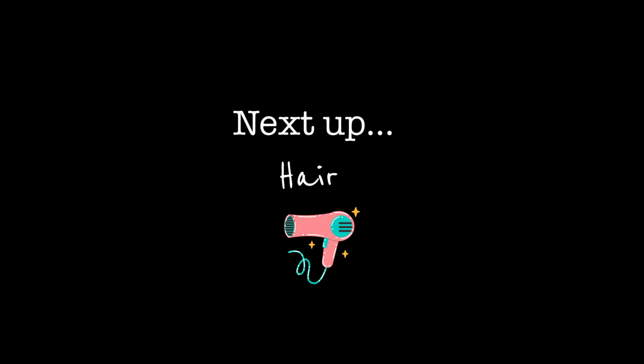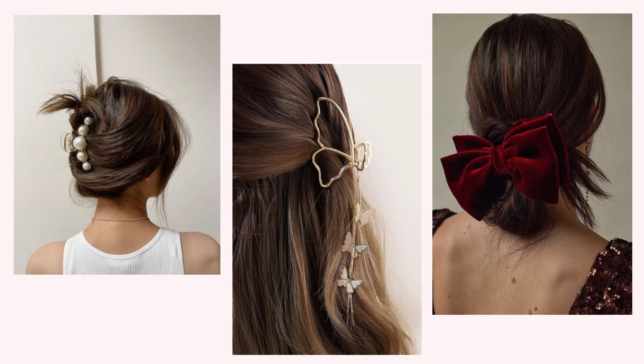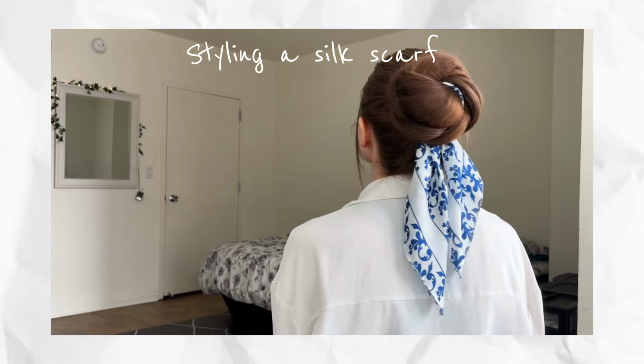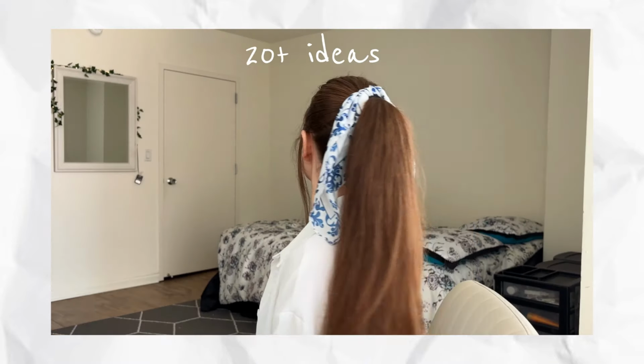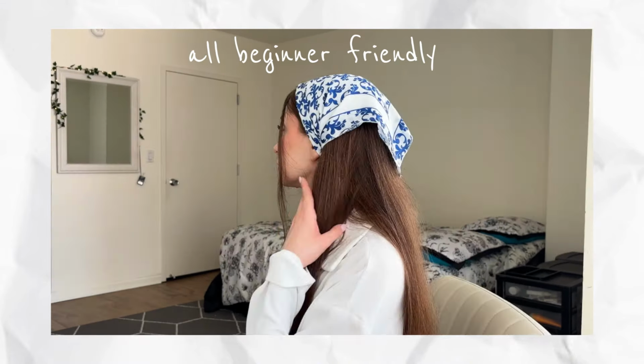And my third tip for elevating your outfits is to strategically use hair accessories. I think some of the most obvious ones are going to be bows, headbands, claw clips, and silk scarves. Especially with claw clips, I've seen so many designs that are very elegant and elaborate. You can use these to make your outfit look a lot more interesting, especially if you use it as a pop of color. Now, if you heard the silk scarves idea and you're wondering how to style your hair with a silk scarf, I have also strategically posted a video prior to this one with tutorials for over 20 different silk scarf hairstyles that are all beginner friendly.